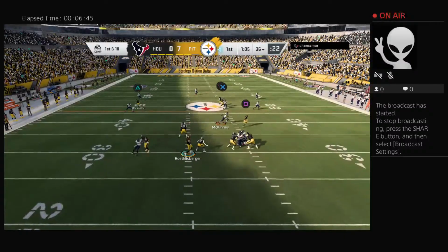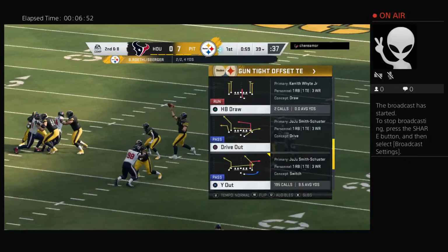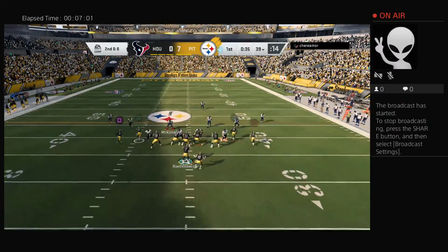After the interception, here's Roethlisberger. And the catch made by Johnson. And this winds up a pickup of 2, maybe 2.5 to about the 39. Give him a couple on the catch. It's 2nd and 8.